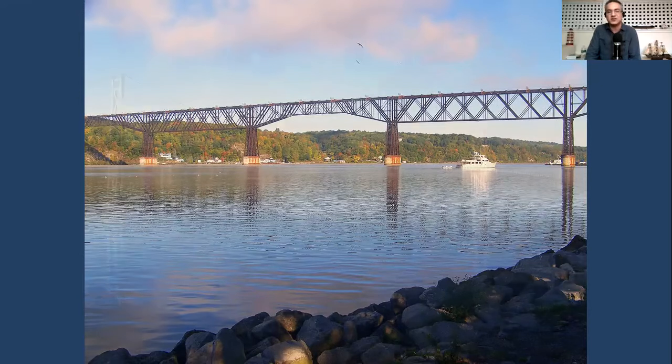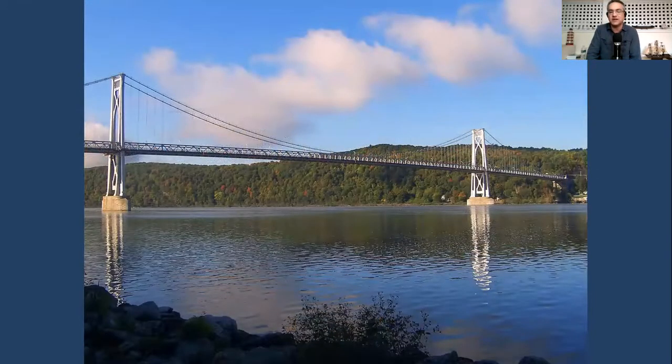It's also located just north of the Franklin D. Roosevelt Mid-Hudson Bridge. Franklin Roosevelt was governor of New York State when this bridge opened in 1930.